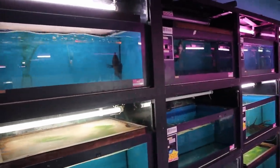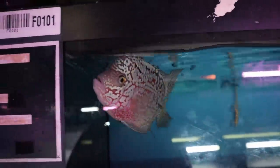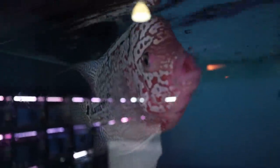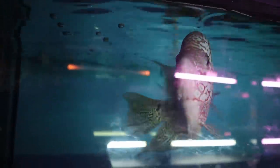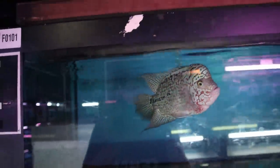Let's take a quick look at this. So, a flower horn right here. Really nice. This guy has some nice blue coloration. He won't let me take a look at the side of his body. He just wants to face front.